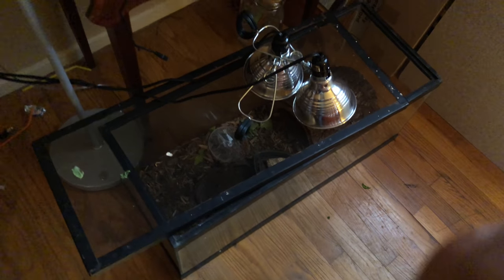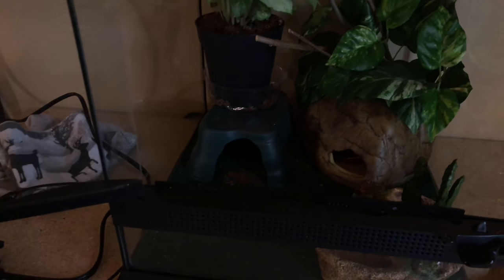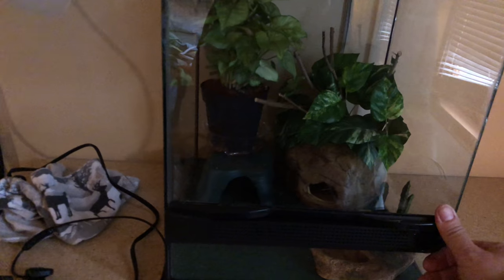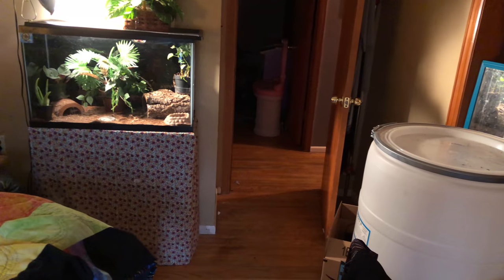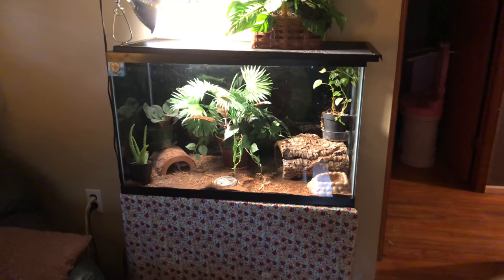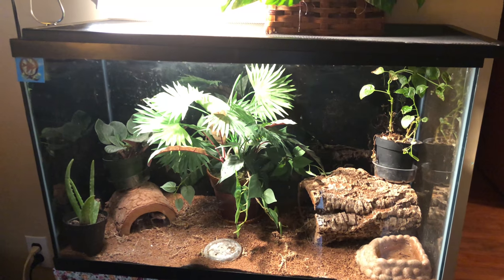And this is where Waldo, our tortoise, lives. And this is just a random tank all set up for leopard gecko. So what I'm planning on doing is taming my leopard geckos. What I've been doing is, well, we'll get into that as another video. But this is, in case I have to separate, there's two in here. It's a male and a female. And I just like to be cautious. Just in case for any reason I see them having a little aggression, I'll pull one out. I just want to make sure I'm ready.